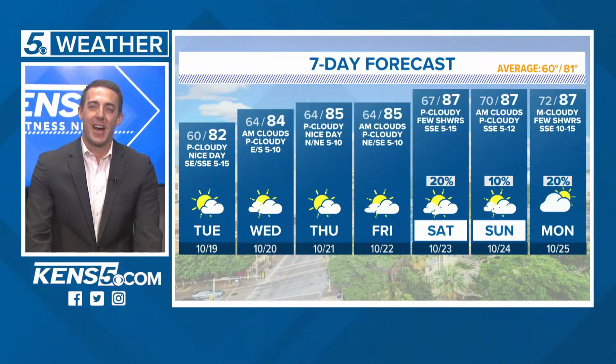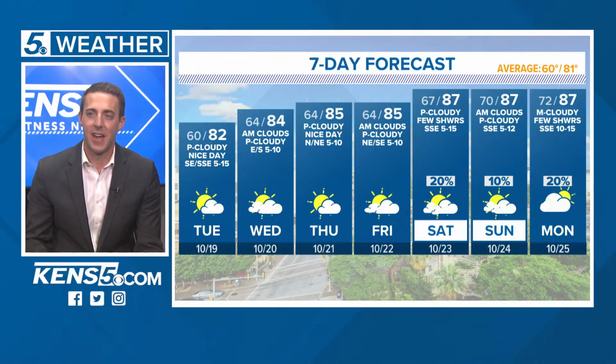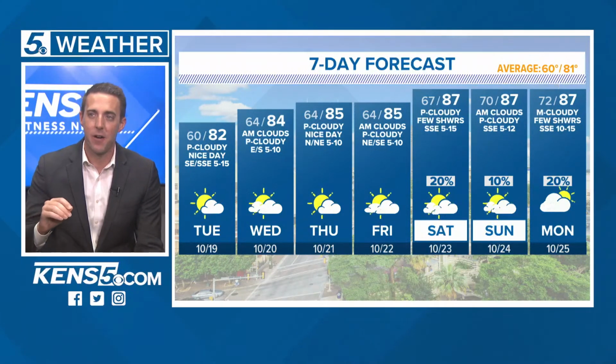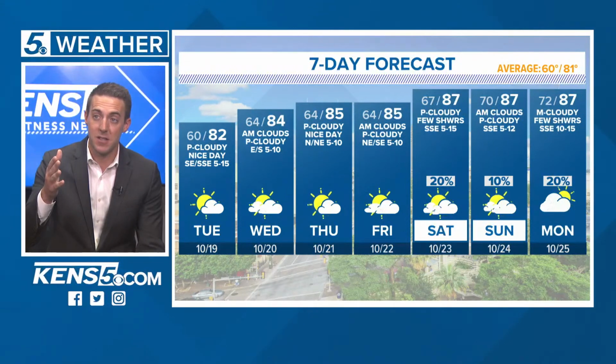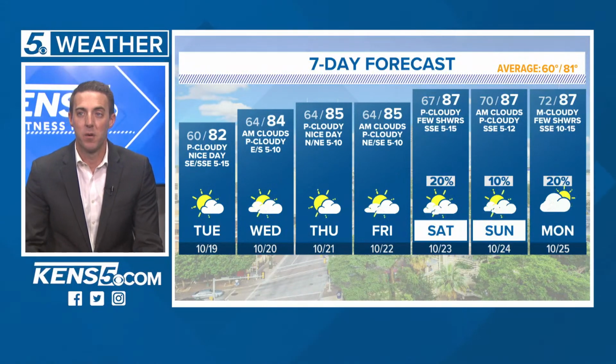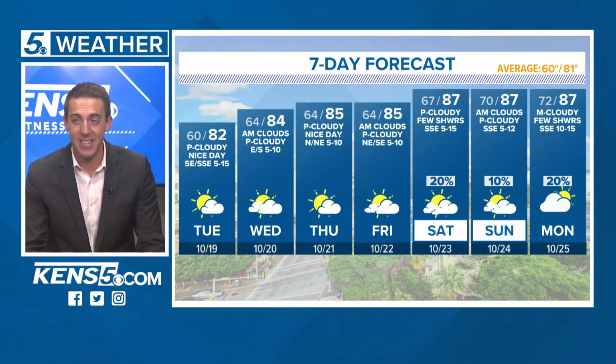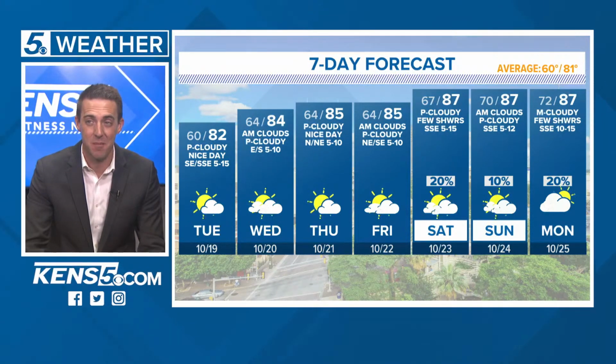Here's your 7-day forecast. Notice it will be warmer for today, warmer over the next few days as temperatures rise into the 80s, and we just slowly climb that ladder there. Our average for this time of year in the top right corner of your screen, 60 for a low, 81 for a high, and we will just be well above that here as we head throughout this next week. And you see 20 to 10% chances for rain Saturday, Sunday, and Monday.